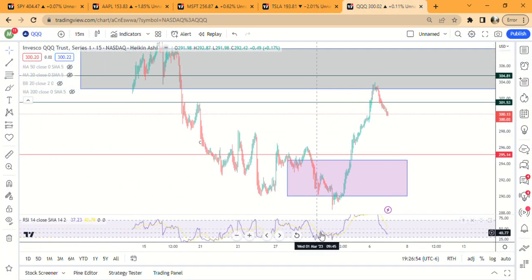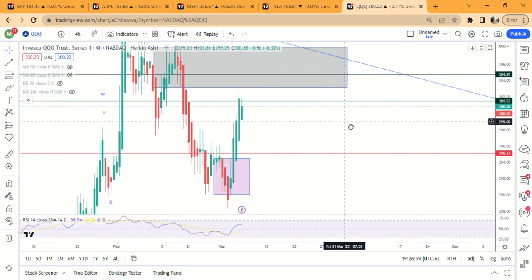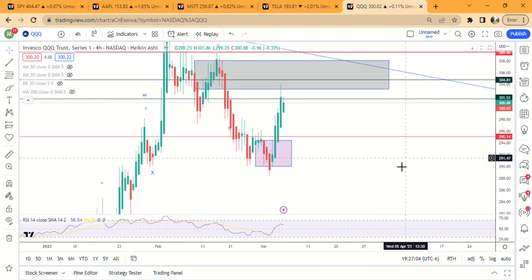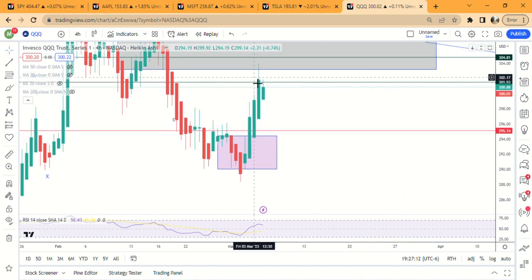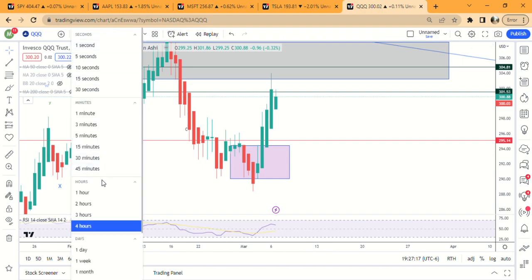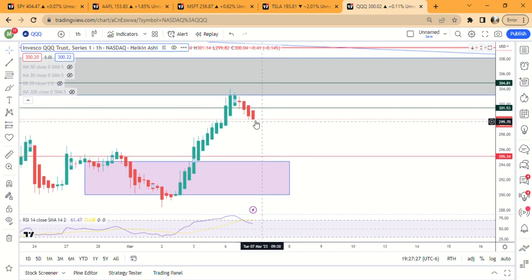QQQ, same thing as SPY. It's a little bit different, I guess, but it hit the 4-hour supply zone, backed off, and you can look at the chart. The next one is down here at 294. I'm in SQQQ, so we'll see how that plays out. But I'm expecting something at least. Well, down here we actually already hit this right here at 299.88, and it bounced a little bit.